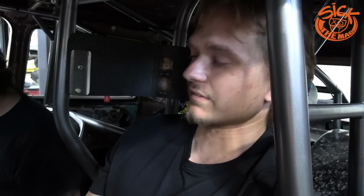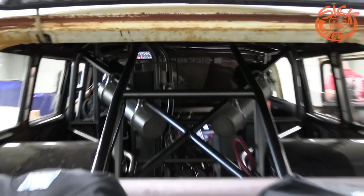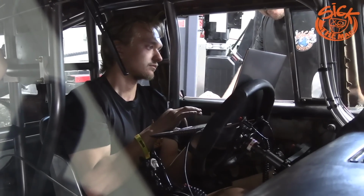We had an alignment to do tonight. Did the fire system a little bit. This is the first time trying to fire it up since the wreck at Sick Week, and we changed the map sensor because it was bad. So now we're trying to find out what map sensor it is, to hopefully get the car running.